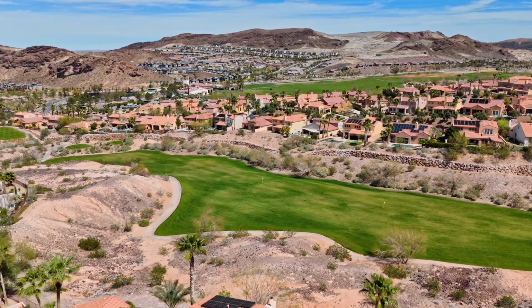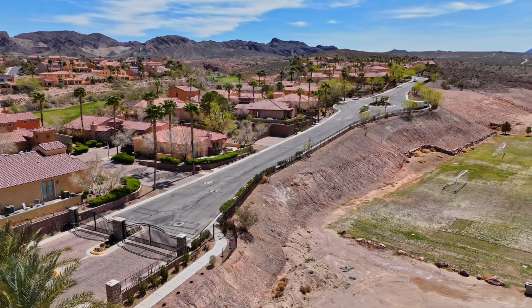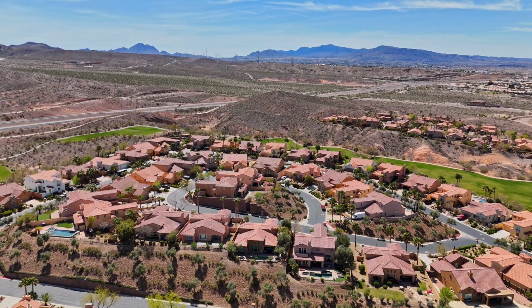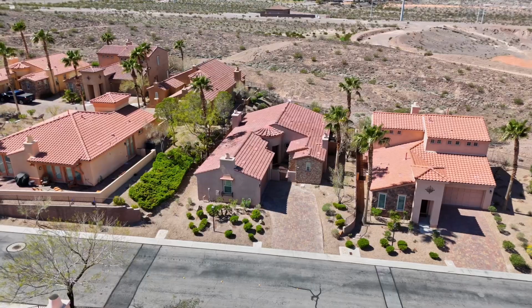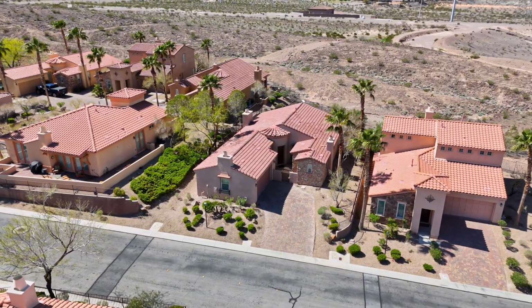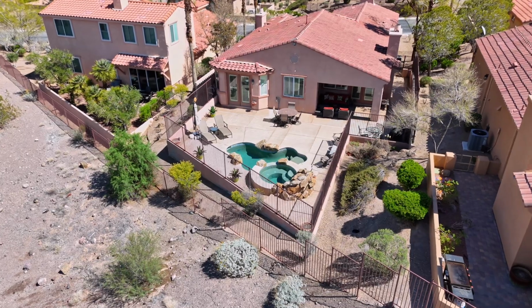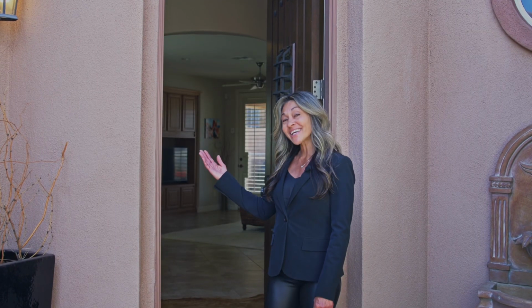Welcome to my new listing in Lake Las Vegas, located in the gated community of Villa Palermo, which is walking distance to the Lake Las Vegas Sports Club. This gorgeous single-story home offers 3 bedrooms and 3 baths, about 1,700 square feet. One of my favorite things that I love about this home is the backyard. There are no rear neighbors as you sit and relax at your private pool. So let's take a look.